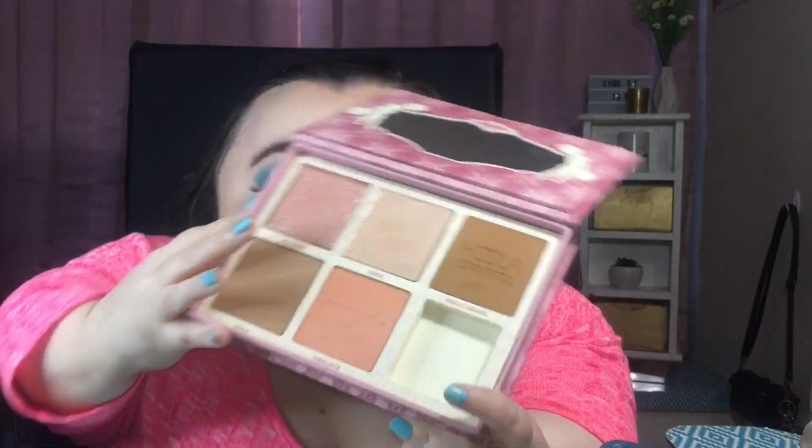Now I'm going to take the Cookie highlighter. I really like this highlighter. It is a really pretty glowy highlight.